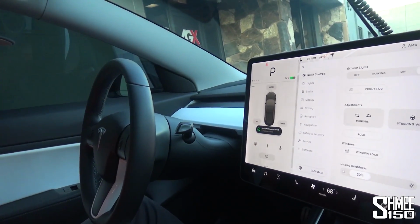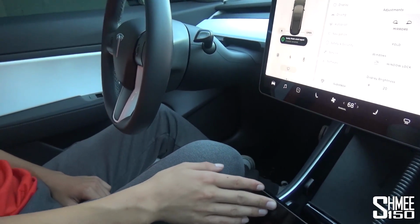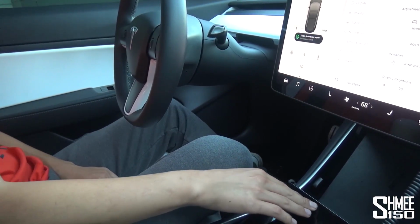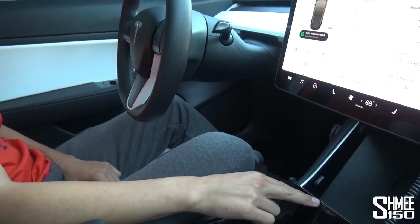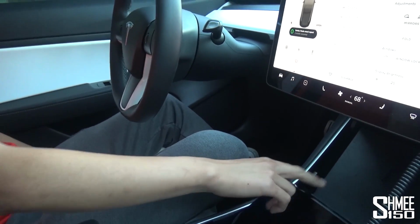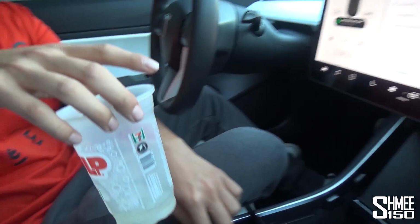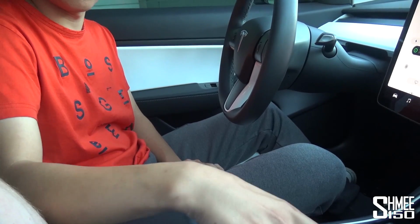Other thing I kind of don't like is that these things require just the right amount of pressure to close them. So if you do it too hard, it doesn't work. They'll come back up. You have to gently put it down. That's one annoying part. And then also these cup holders don't have the things that adjust to the size of your cup. So if you have a Red Bull can in there, it will go flying.